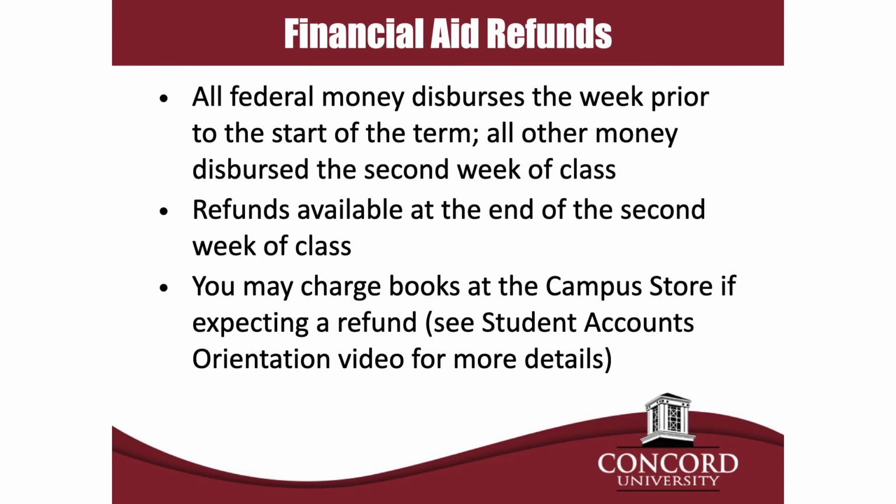If you are expecting a financial aid refund, funds will not be available until the second week of the semester. So you may want to charge your books at the campus store against that refund. Watch for emails from the student accounts office, and they will let you know when you're able to begin that process. You can also look at the student accounts orientation video to learn a little bit more about that process.